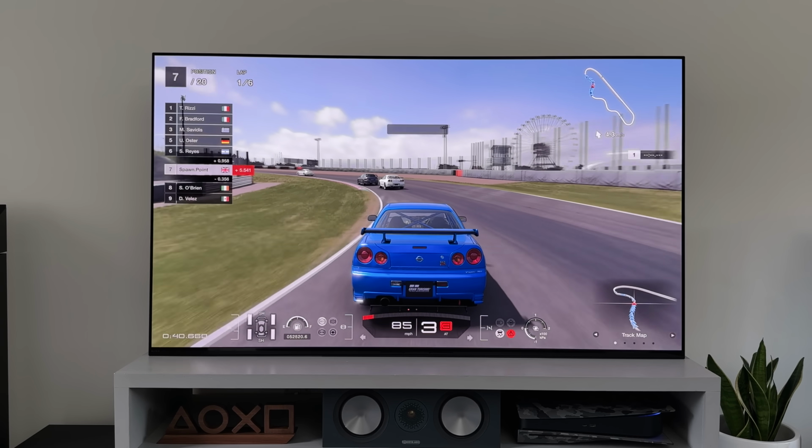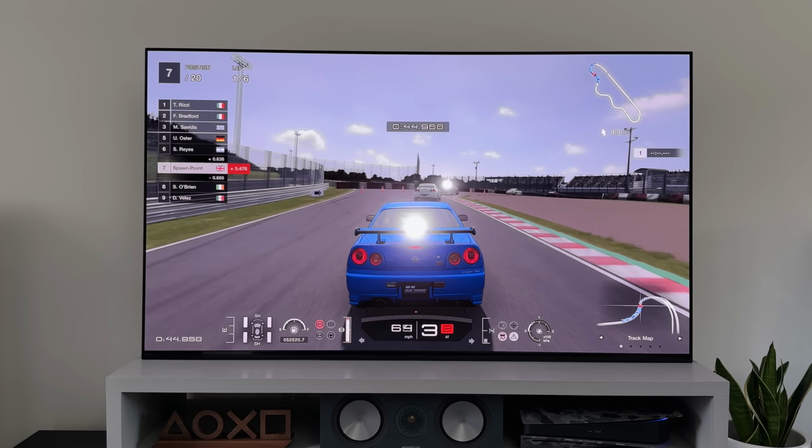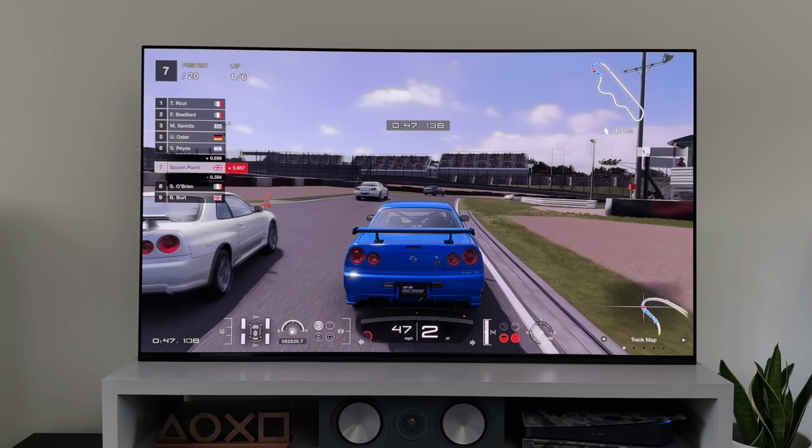Also, as the A95K supports something called Auto HDR tone mapping, it means the HDR settings are instantly optimized when you turn on your PS5. So that means no more messing around with the brightness settings, as the TV and the PS5 will select the best HDR settings for you. It's kind of how it should be for every TV.